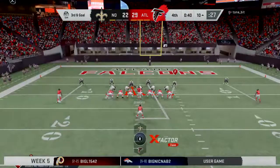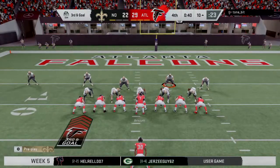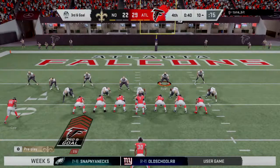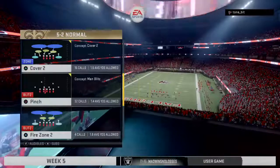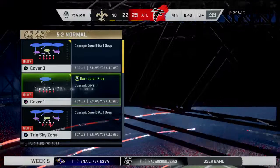A lot of tired bodies on that field, but this is a big play, 3rd and goal. Now the Falcons going to use one of their timeouts. It's just their first. They've got 2 more to use here in the final stages.